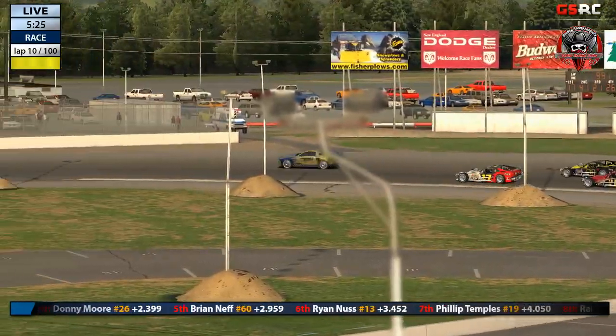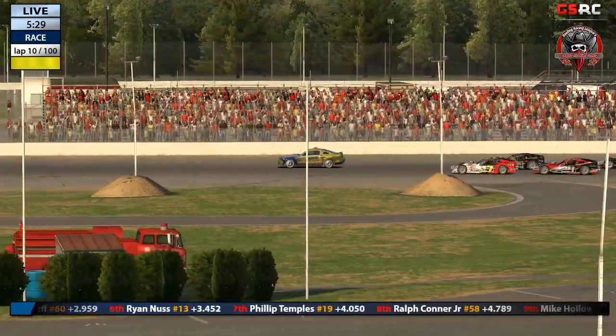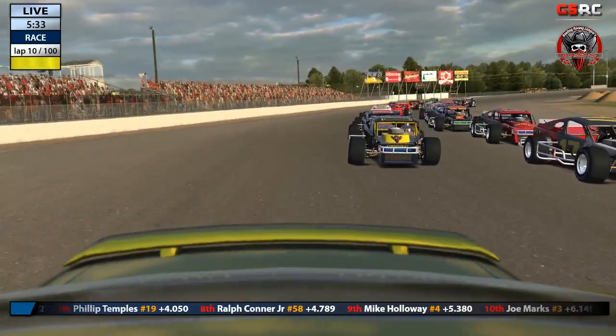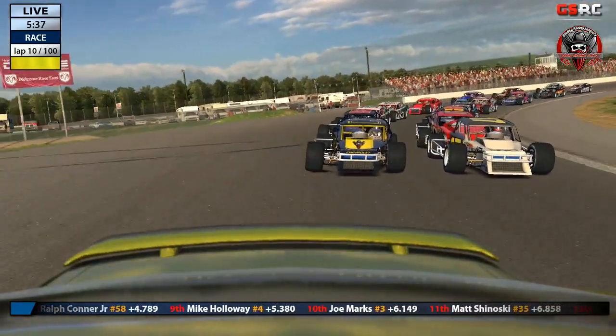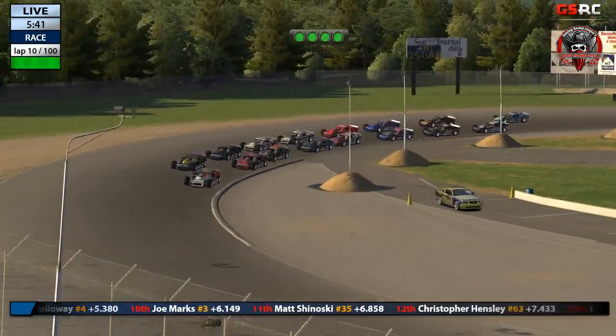The Reds SK Modified sitting in third right now in this restart. They are side by side getting ready to go back to green flag racing here. Chris Wolfson still your leader, Tim Knott up on the outside, Matt Hoos on the inside. And Donnie Moore found his way up into the top 4 already from 9th place. Here we go.